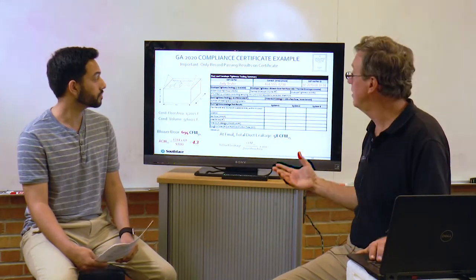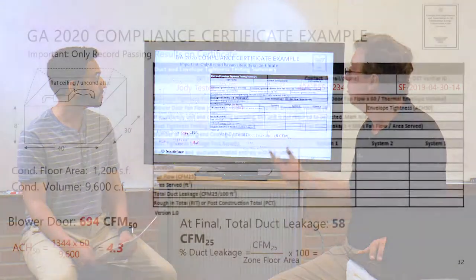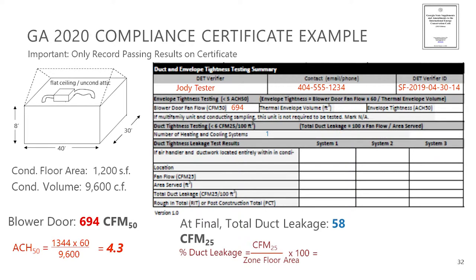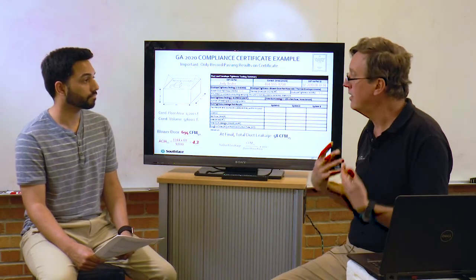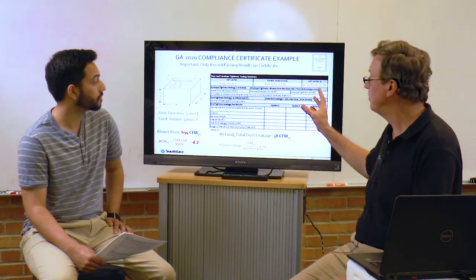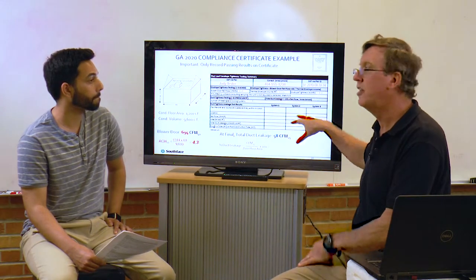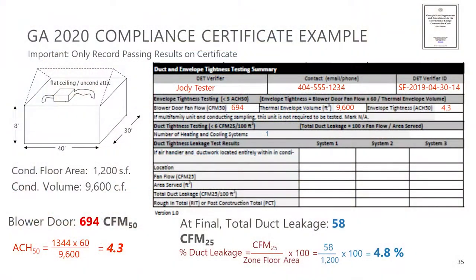And then the main thing is you're going to record the three critical numbers from the blower door test. Number one, what did you actually get from the blower door? That was the 694. What is the calculated conditioned volume? That was 9,600 cubic feet in this example. And then what was the actual result? And this was 4.3 ACH 50. And since it's less than 5, we can pass it. You only record this if it passes. Exactly. So since it is less than 5, we can write it down and drive on. Don't write it down if it's not a passing result.